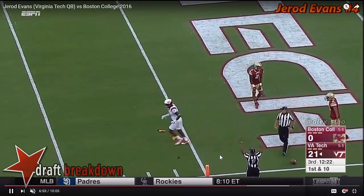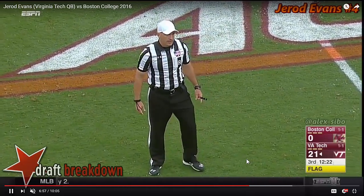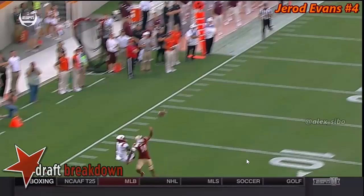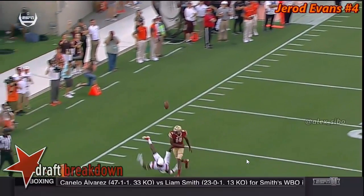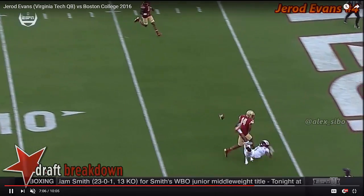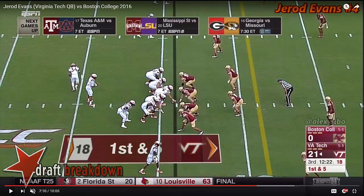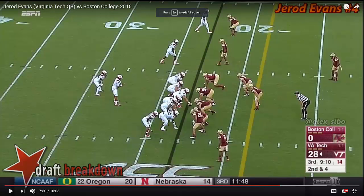And you even have a flag thrown on the play. I thought it was a good play. Turns out it wasn't, at least in the official's eyes. No, I think that was, he had his hand on the receiver, and the receiver was able to leap and kind of make a show of it, but I thought it was pretty good defense.